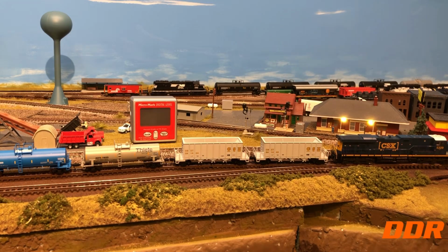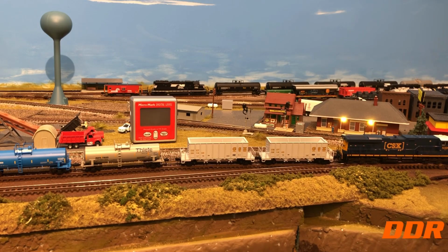Interesting. I'm starting to wonder about my twist connector under here now. Let's see if we can get this. That's right there. So clean the points better. This is that one though. I swear the trucks are bad. I'm gonna try to get some.